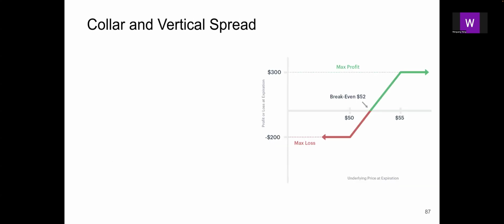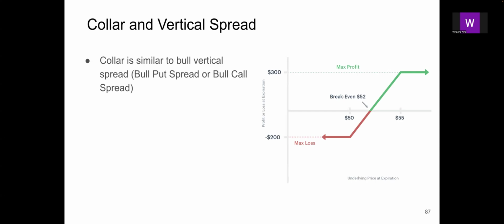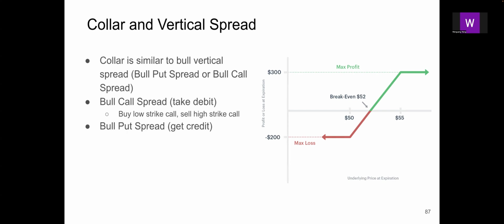And by looking at the profit and loss graph, the collar is very similar, actually identical, to a very popular strategy called a vertical spread. The collar is similar to a bull vertical spread. There are two kinds of bull vertical spreads, the bull put spread and the bull call spread. For the bull call spread, you buy the lower strike call and sell the high strike call, and it'll take some money out of your account. For the put spread, you get a credit because you still buy the low strike put, but you sell the more expensive high strike put, so you get some cash into your account. Both would have an identical profit and loss graph. You can pick the one that you feel comfortable with.